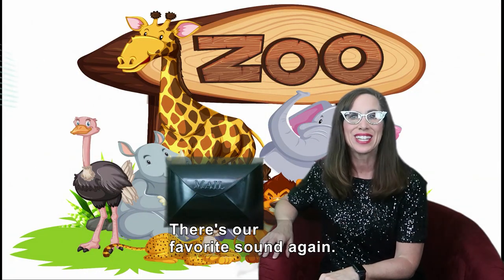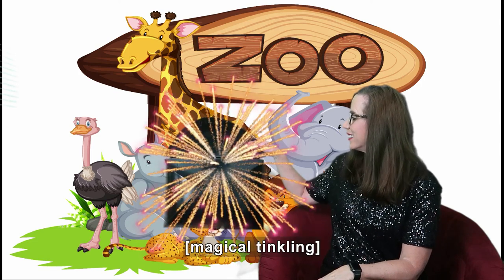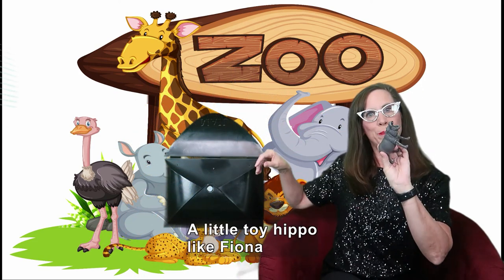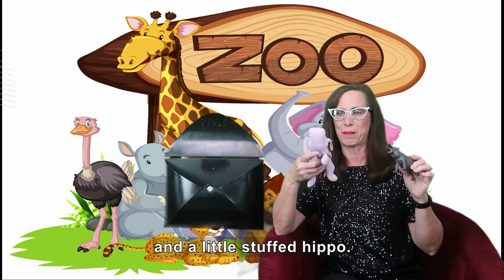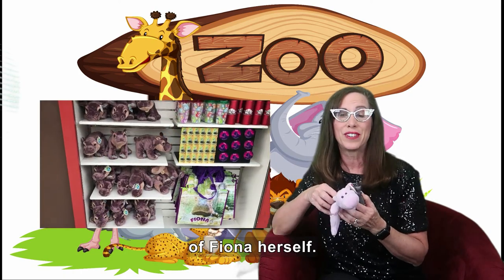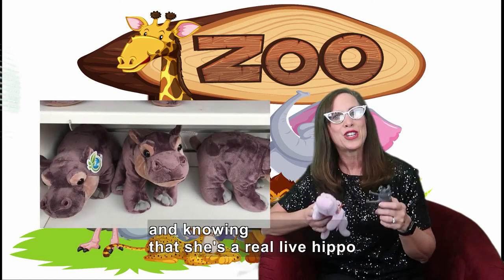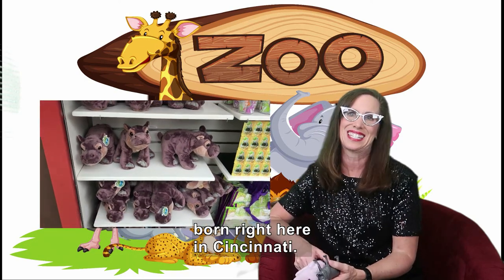There's our favorite sound again. Let's see what's in the magic mailbox. Pink fireworks spray. A little toy hippo like Fiona. And a little stuffed hippo. These are so cute. I bet at the Cincinnati Zoo they have stuffed hippos of Fiona herself. I love reading about Fiona and knowing that she's a real live hippo born right here in Cincinnati.